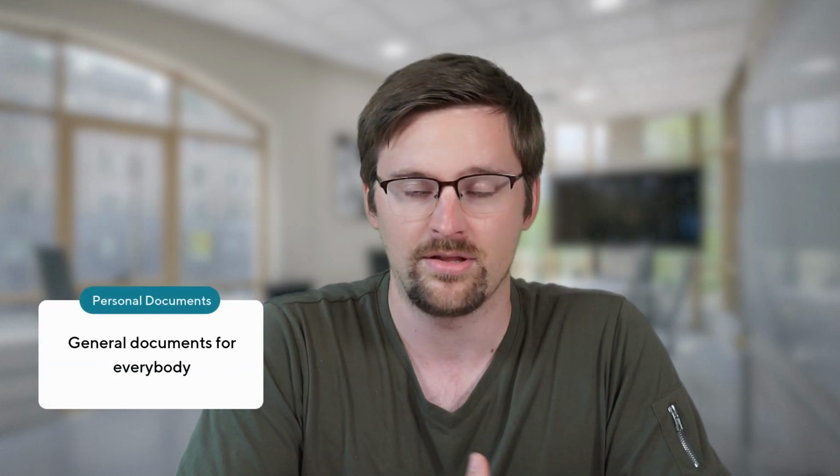Let's dive in. So, generally there are two types of documents. First is the personal documents, and second is the property documents. When it comes to the personal documents, these can differ depending on your occupation. First, let's talk about the general documents that you always have to submit, no matter your occupation.